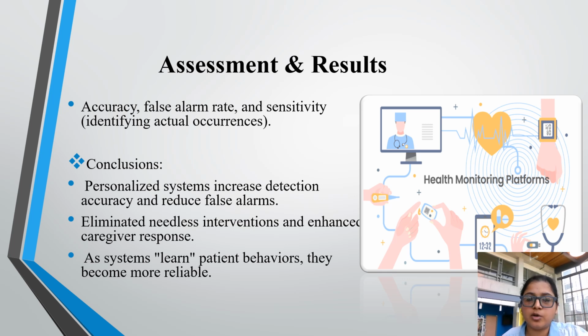Moving towards the conclusion of the presentation, ultimately this is a practical step toward more intelligent and efficient dementia care in both homes and communities, by setting personalized monitoring parameters.